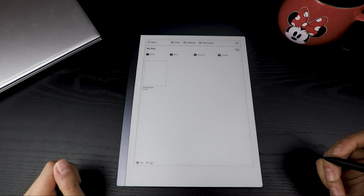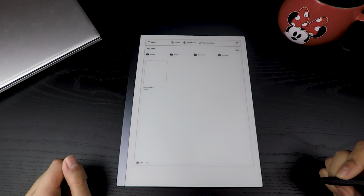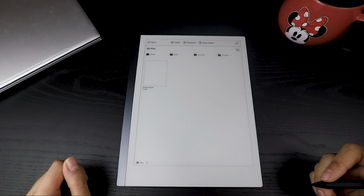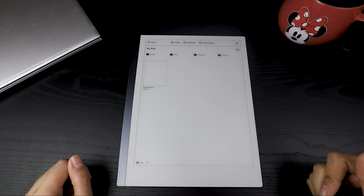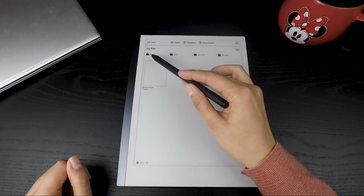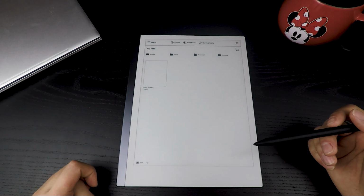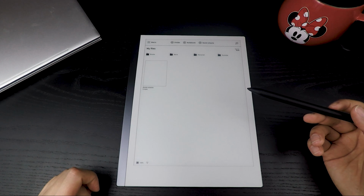So this is what my Remarkable productivity system looks like. I have made folders for the most important subjects in my life. So you can see I have a books folder because I really love to read and I want to keep developing myself, and I think reading is a great way to do that.